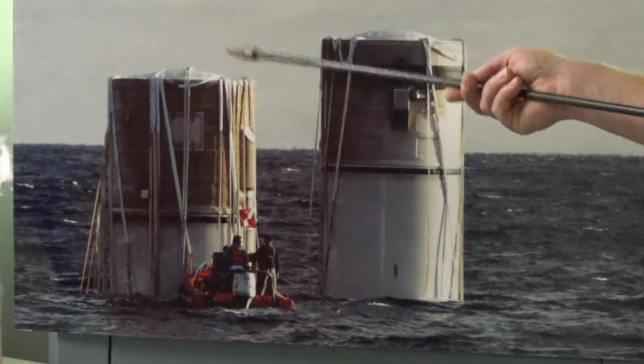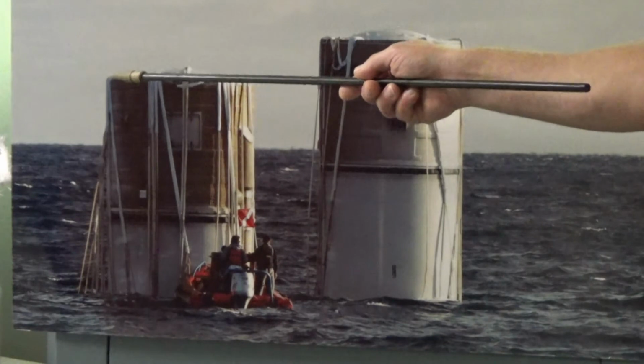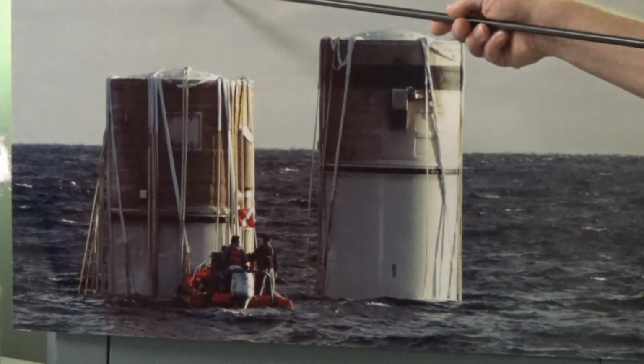Well, that's right above you there. Actually, that's the nose cone, one of the few that survived the ocean. So then the frustum is the truncated cone that's above it. The nose cone went on the top of the frustum.